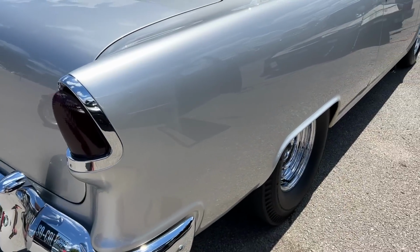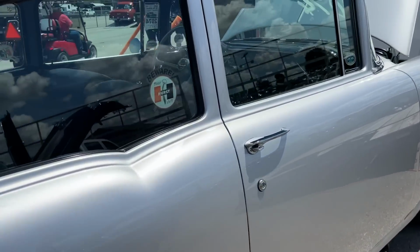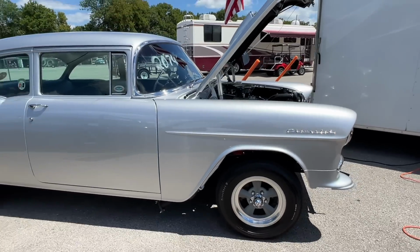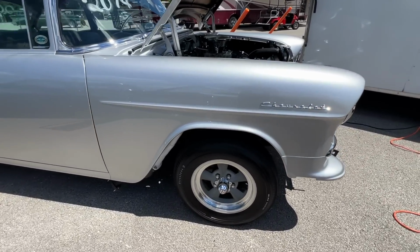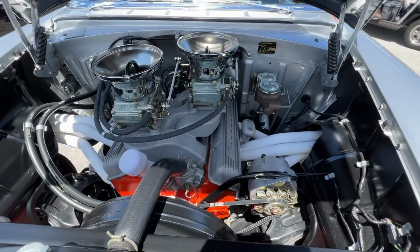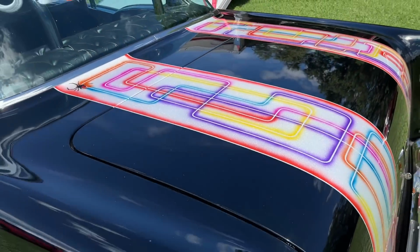Speaking of history, it doesn't get much more authentic than this 55 Chevrolet 150 two-door sedan. This is as stripped down as you could get as far as the trim levels, but this was the perfect drag racing platform for the 60s, and this car has all the right details. If you look under the hood, it's got a cross ram on a small block Chevy, white fender well headers, all sorts of period correct components inside and out.